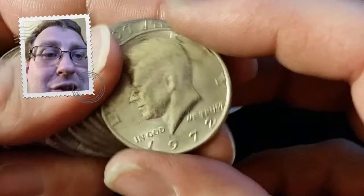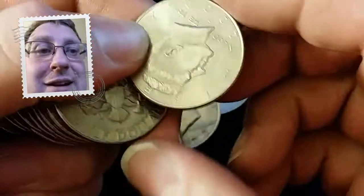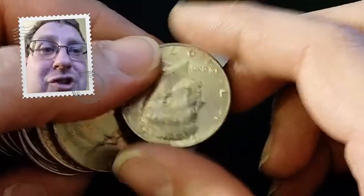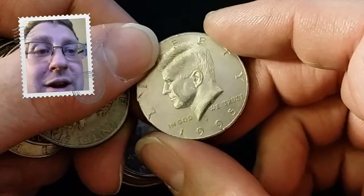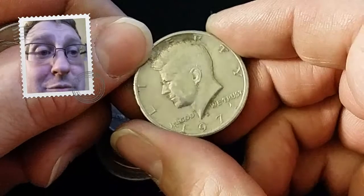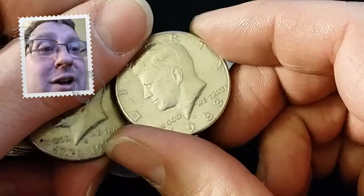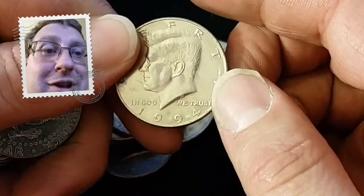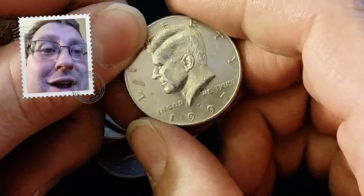So we'll continue to look to upgrade our 1983 for our birthday series, which will be a recurring theme through this box. Anything 1964 and older, obviously, which I don't believe we have. 1965 to 1970, which is a 40% silver clad Kennedy half dollar, which I have not come across any of those yet either. And of course, not intended for circulation coins, 2003 and older.